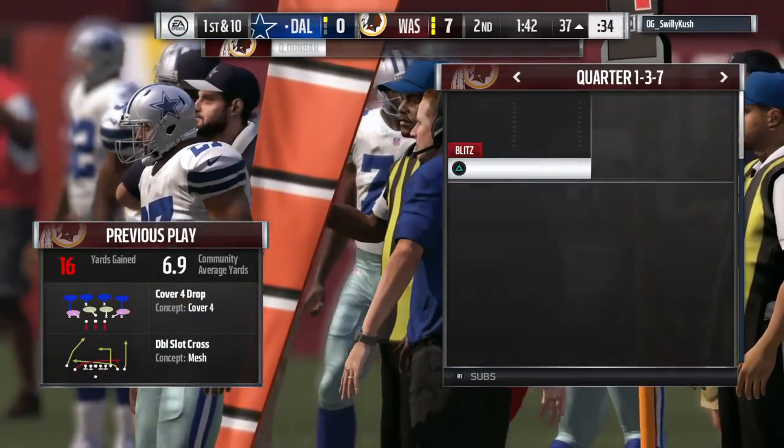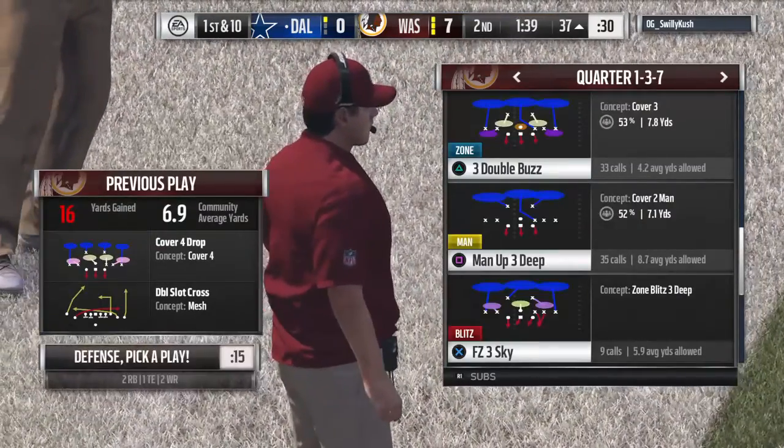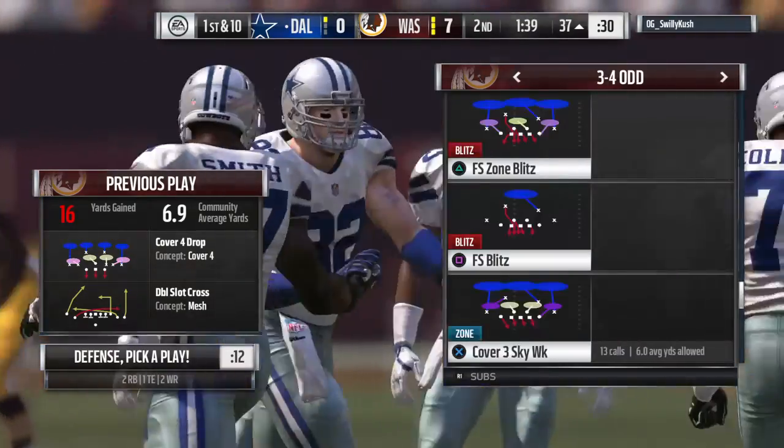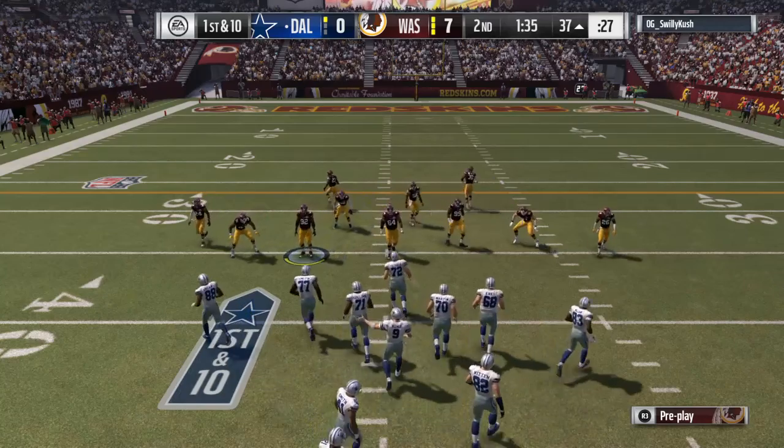And another reception by Jason Witten, all reliable for Tony Romo. You know what they say, partner? Once you get your first 1,000 catches, it's all gravy after that. Yeah, one of two tight ends. He and Tony Gonzalez in the 1,000-catch club in the tight end department.